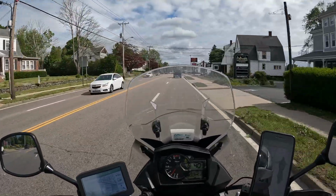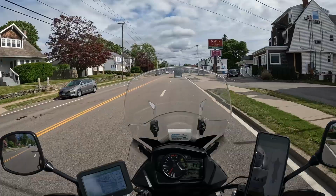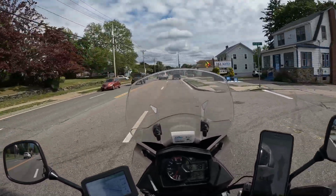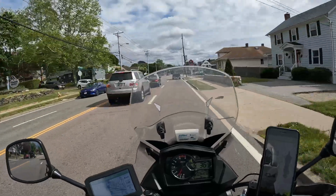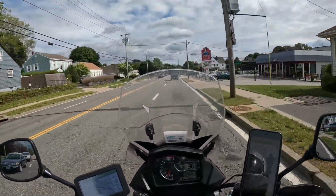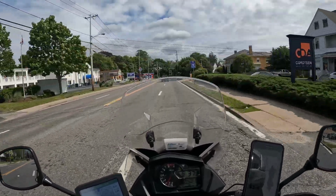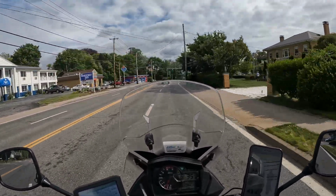So I rode from Fall River down to Newport. It's probably taking me 20-25 minutes to get down here. Very windy out and cold, but no rain. I'm going to cross over the couple bridges to get to the other side of Rhode Island. Then I hope to go to Noank for dinner.